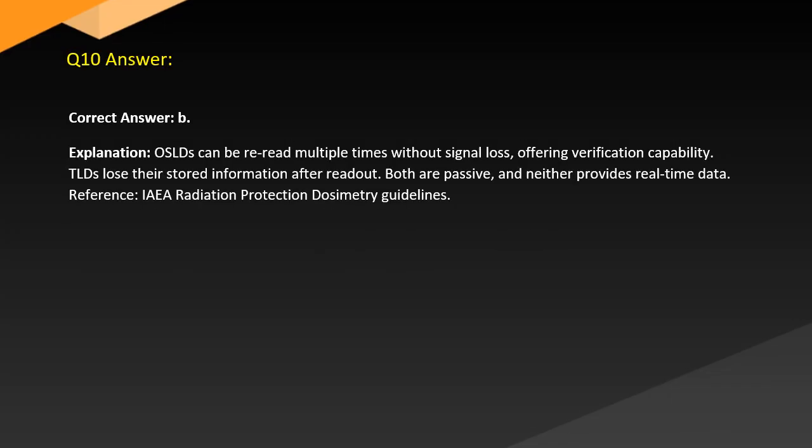Answer. Correct answer B. Explanation. OSLDs can be reread multiple times without signal loss, offering verification capability. TLDs lose their stored information after readout. Both are passive and neither provides real-time data. Reference: radiation protection dosimetry guidelines.